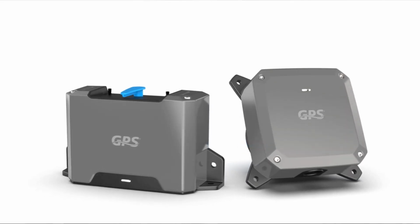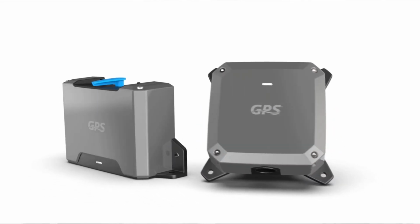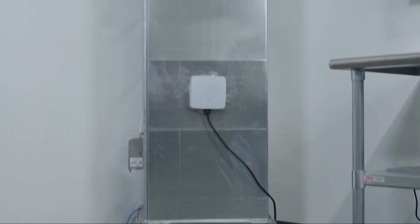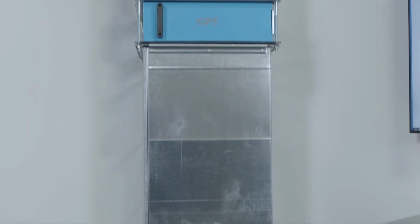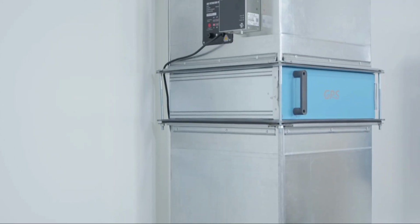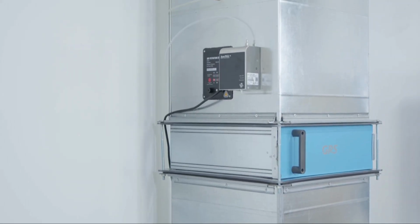I'm here to talk about our newest technology, OptiLock, which is designed to increase a filter's ability to remove particles as they pass through the filter. The test rig consists of a duct designed to draw air through a filter while monitoring particle counts before and after the filter under test. Removal efficiency can then be calculated using real-time particle counts.